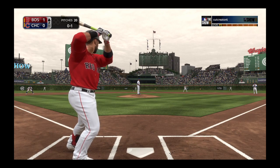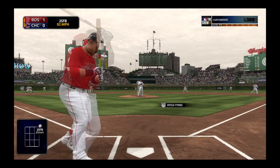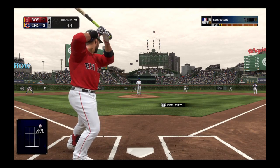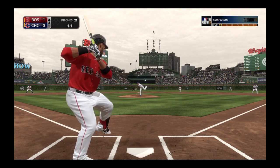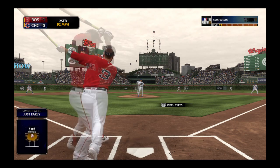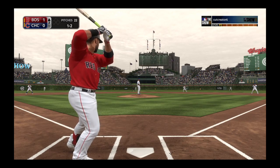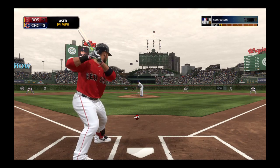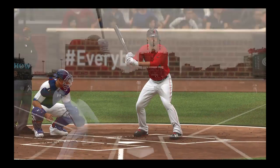I can't speak from experience, but that's got to feel good right there. Throwing a nasty changeup first pitch and getting a swing and a miss on it. Now he pretty much opened up any pitch in his arsenal. 1-2 to the Red Sox catcher. Fastball called, strike 3, and there's the first out of the inning.